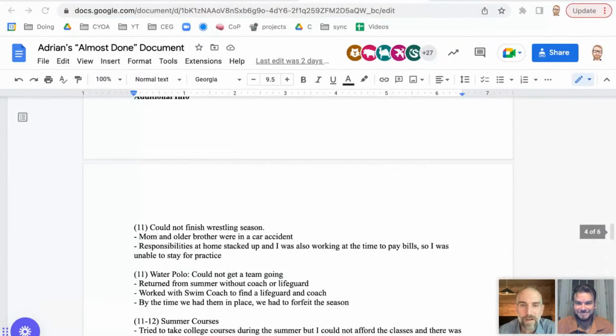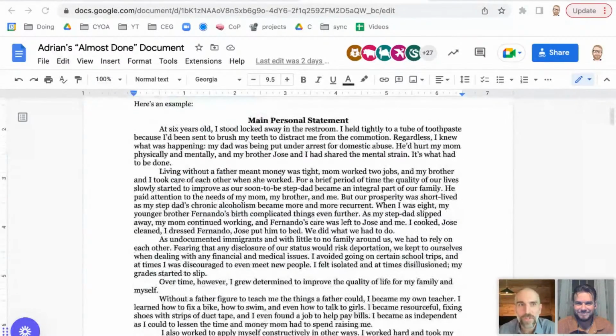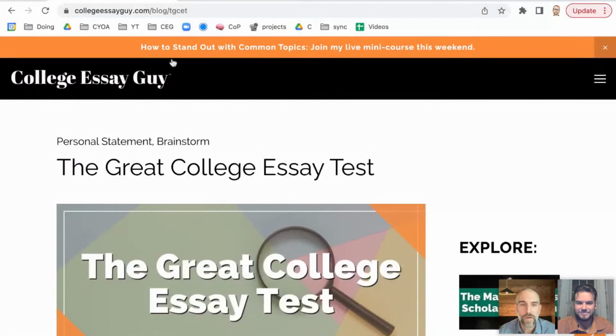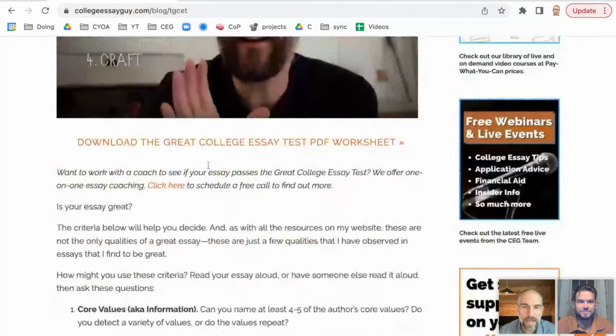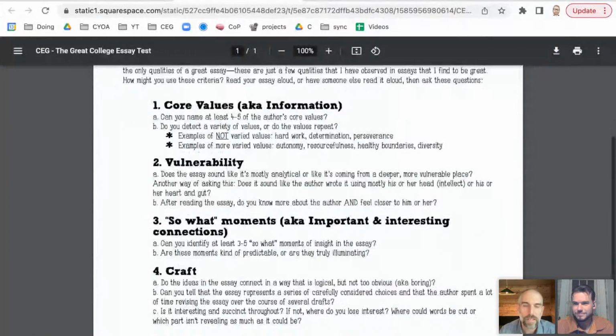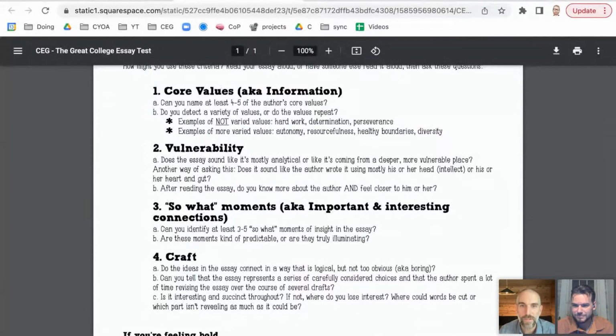I said I'd talk a little about the personal statement. How do you know if your personal statement is quote unquote done? Once you've asked those questions that I showed earlier, we've got this thing called the Great College Essay Test, which basically has a little PDF worksheet that you can work through, and you can ask yourself, for example, is my essay revealing core values? Can I name 4 to 5 of the author's core values? And you could ask your writing partner this. Do I show vulnerability? Is the essay truly personal? Am I showing things that aren't obvious from other parts of my application?